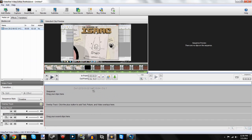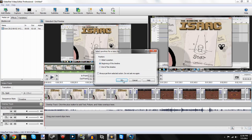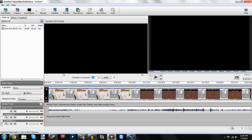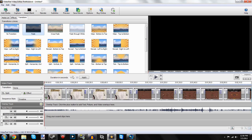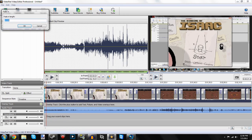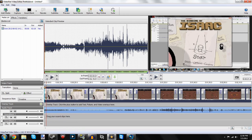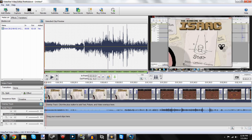But so I could drag this in, and in order to do the fade, it's actually kind of complicated. I have to insert a black into here. I put that to 0.1. I had my transitions. I put my fade in as 0.9, so it's a 1 second long black screen, and then it does a fade in. And then if I wanted to fade in the audio, I could do it just like that. And there we go. You can see I got the process down pretty well.